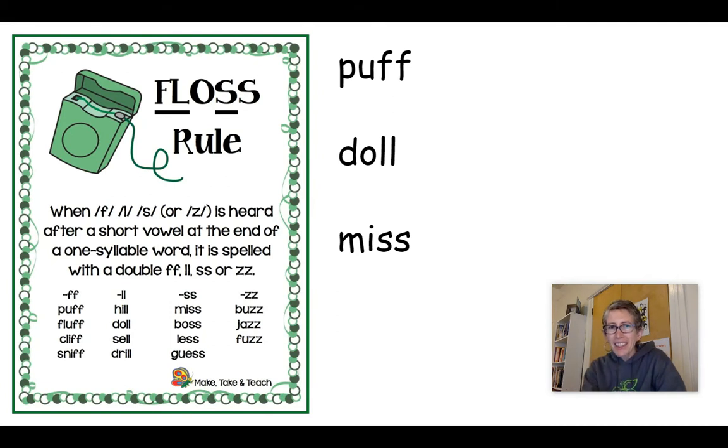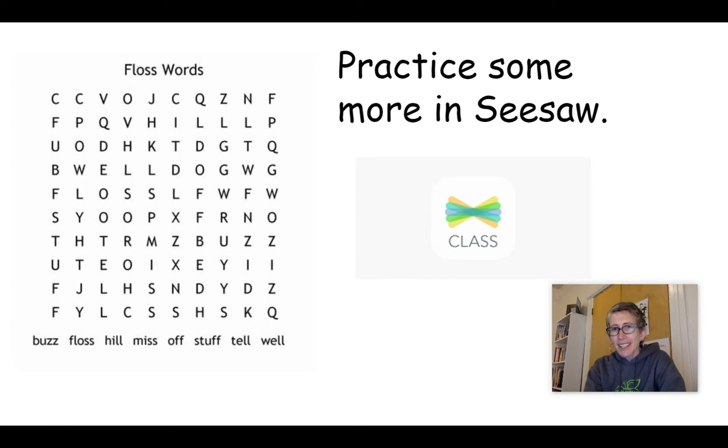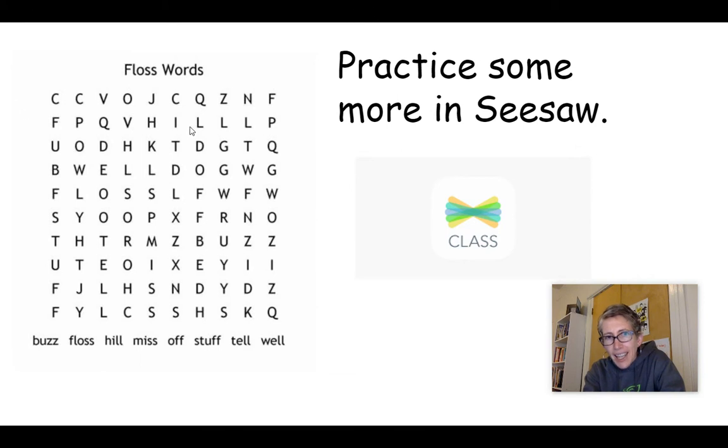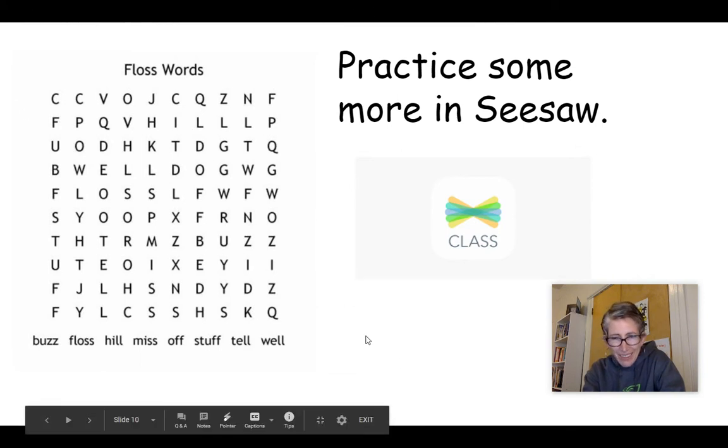Good job. And the last one, let's practice the word jazz. Jazz is a kind of music. Listen to the sounds. Now practice writing it. Did you write it like that? Great job. So today you get to practice this a little bit more in Seesaw. And guess what I found for you? It's a word sort. Not a word sort. It's a word search. And I know you all love word searches. So in Seesaw today, you get to search for some of these floss words. The words are down at the bottom, and you're going to use the highlighter tool to highlight the words in the word search. Have fun with that.